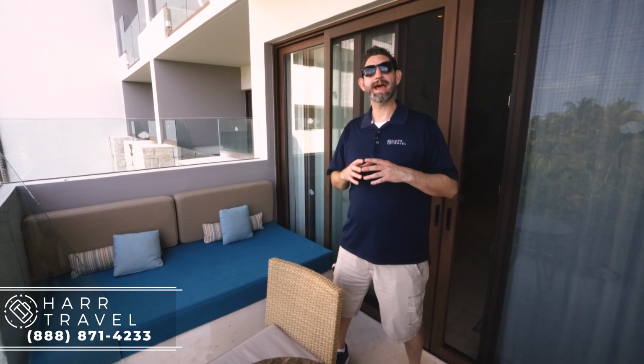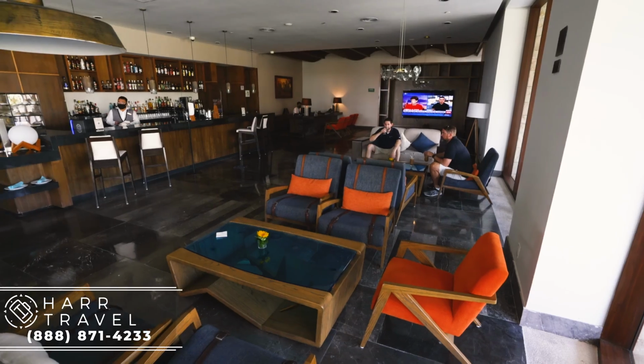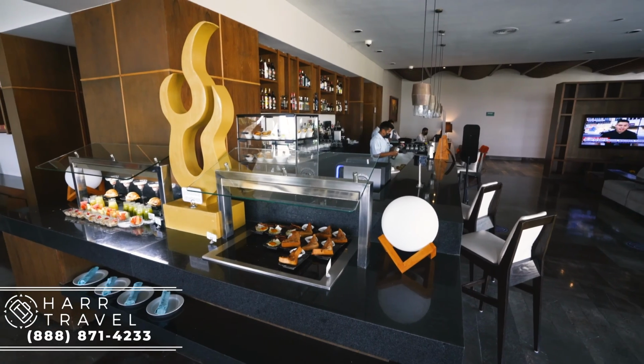So with this lead-in category, you're gonna get, of course, everything all-inclusive, but one thing you may wanna consider is upgrading to a preferred club room. So those are gonna start with the ocean views and above, but you get all kinds of amenities throughout your stay. You can check in at the preferred club lounge. You have access to that throughout your stay. It's got a great bar. In fact, my favorite on the property.